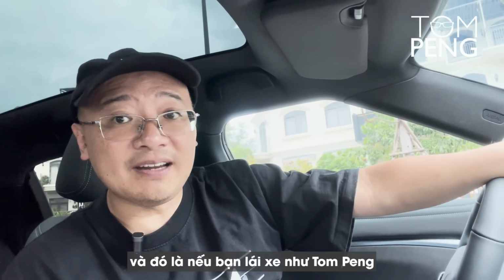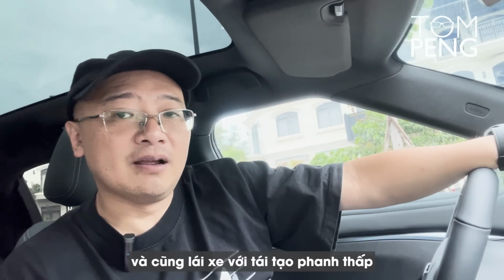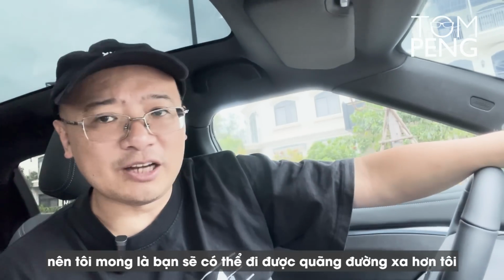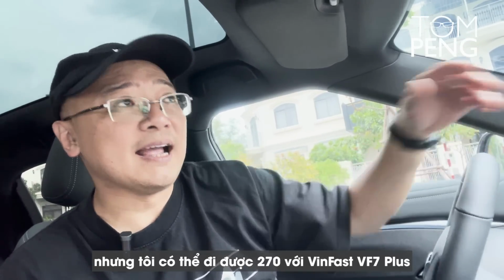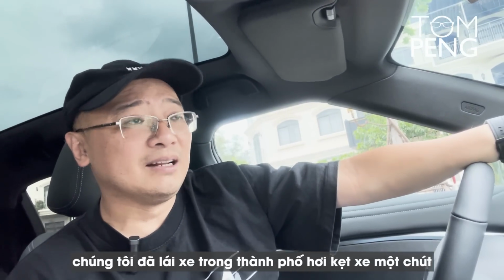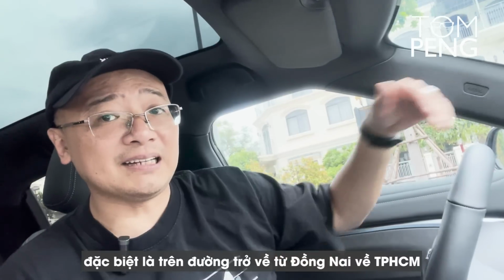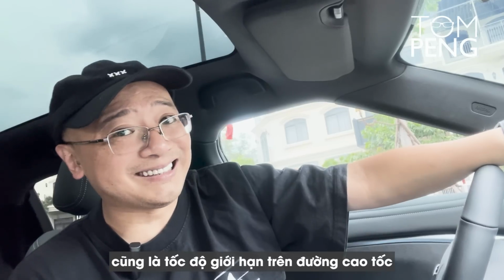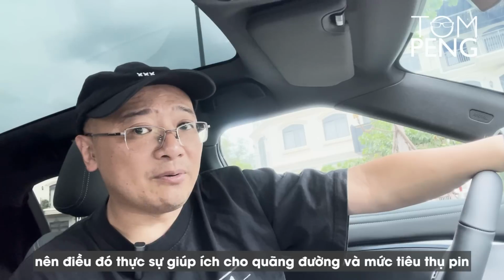And that is driving like Tom Pang, and also driving in the sport mode, and also driving in low brake regen. And normally people don't drive like me, so I expect that you will be able to get much better range than I do. But I can get 270 on the VinFast VF7 Plus. And also yesterday we were driving in mixed traffic conditions. So we were driving inside the city where there's a bit of congestion, and also we got on the highway, especially on the way back from Da Nang to Ho Chi Minh City. We were on the highway and there was not much traffic, and we were able to do about 120 kilometers per hour, which is the speed limit on the highway. So that really helped out with the range and the battery consumption.